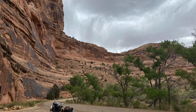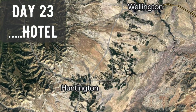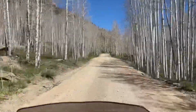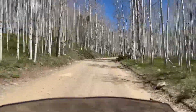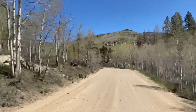Finally, we headed into Castledale, where we had a surprisingly good meal at Fatty's Pizza and Grill. They recommended we head up to Price for our hotel for the night, and let us regroup and get ready for day 24. Day 24 started with our bellies full after visiting Fatty's Bar and Grill one last time, enjoying the sunshine as we cruised through the Aspens, headed up to Joe's Pass.